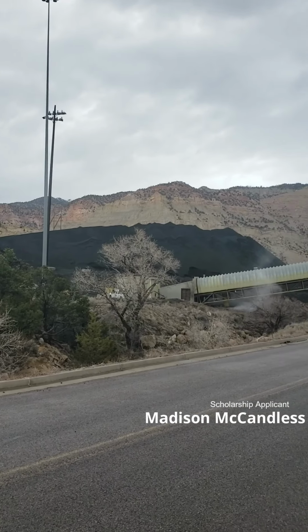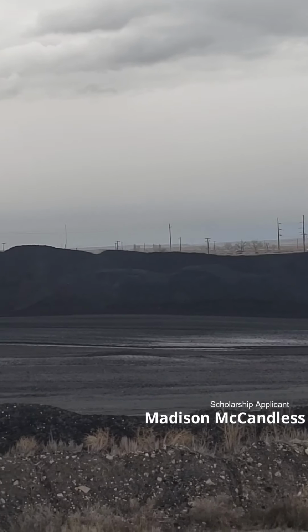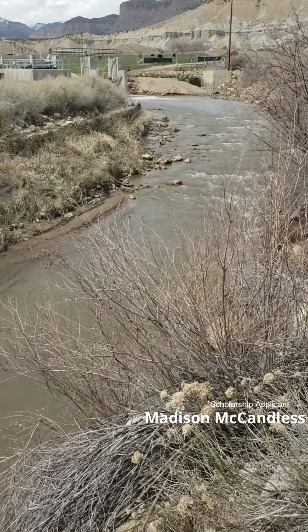So coal is taken up to the plant on a conveyor belt, and it is crushed into a powder-like consistency and put into the boiler. In the boiler, it is ignited and turns into pretty much a big fireball. During this process, water is preheated and demineralized and put into pipes above the boiler. There, it is turned into high-pressure steam, and this is what turns the turbines like a pinwheel.